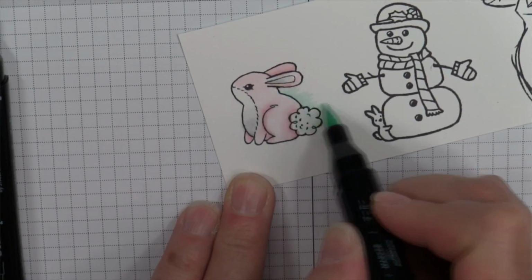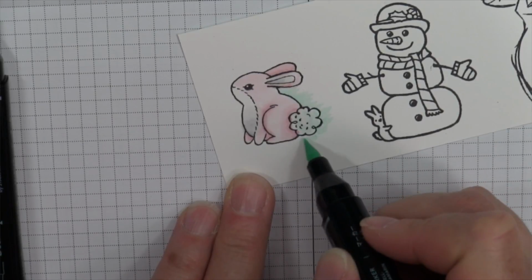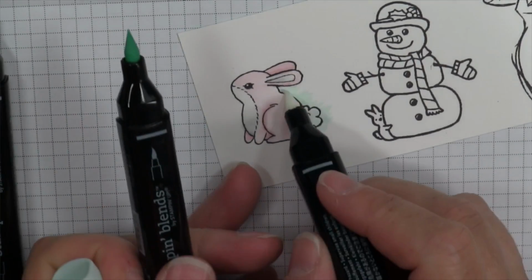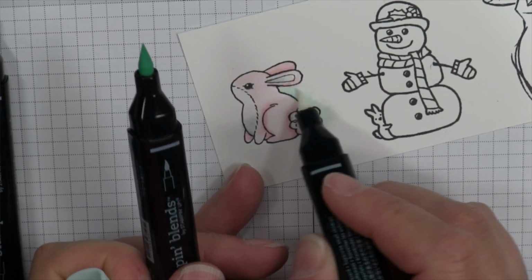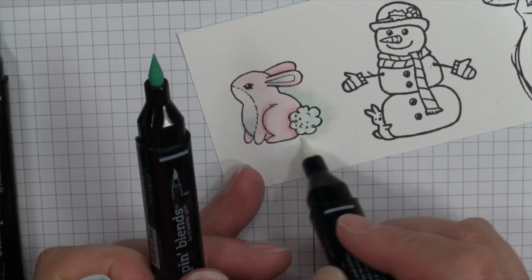Does the color lifter tip get stained? It does. That's a question. Is it like a Versamark pad? It eventually gets a little discolored? Yep. It will not interfere when you use a blender pen.